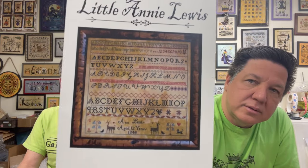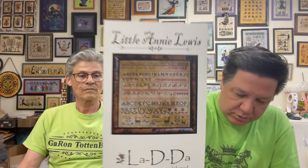The letters are quick because they're just done with Smyrna crosses. This is Kindred Spirits of the Thread. Oh, what is this? Little drum. Okay. And the next one here is Little Annie Lewis, another alphabet sampler. Cool, cool, cool. Next one, I want to do it.